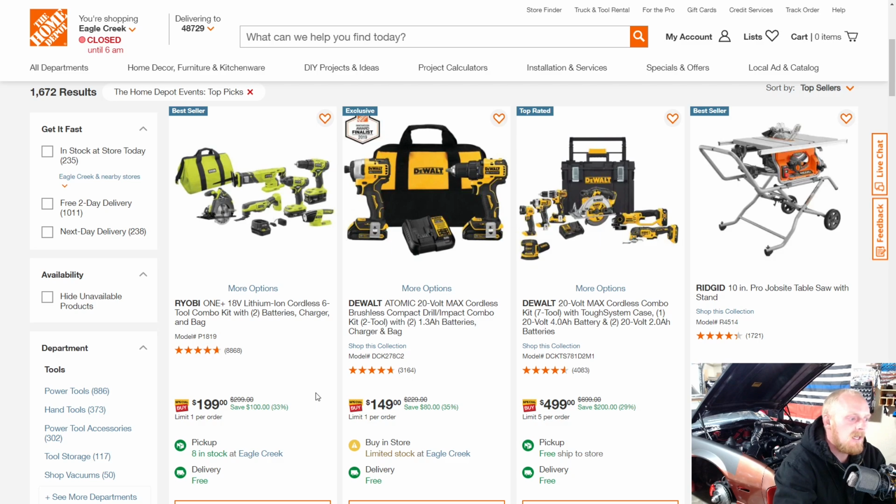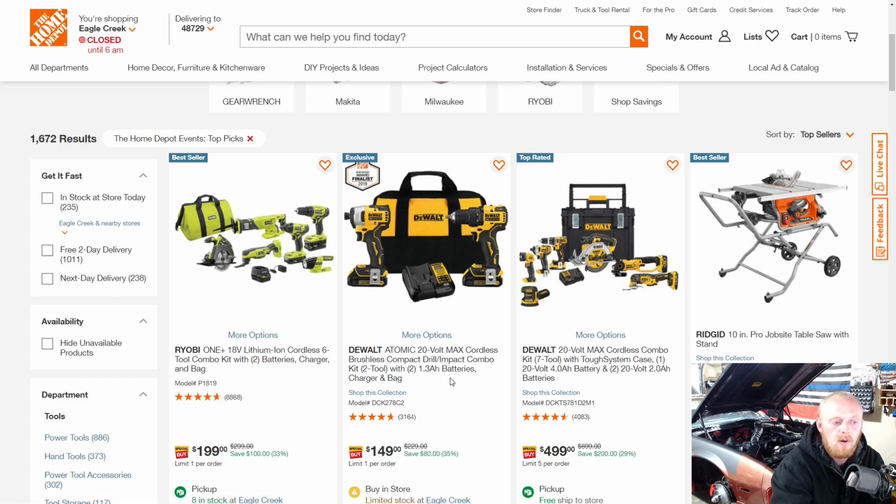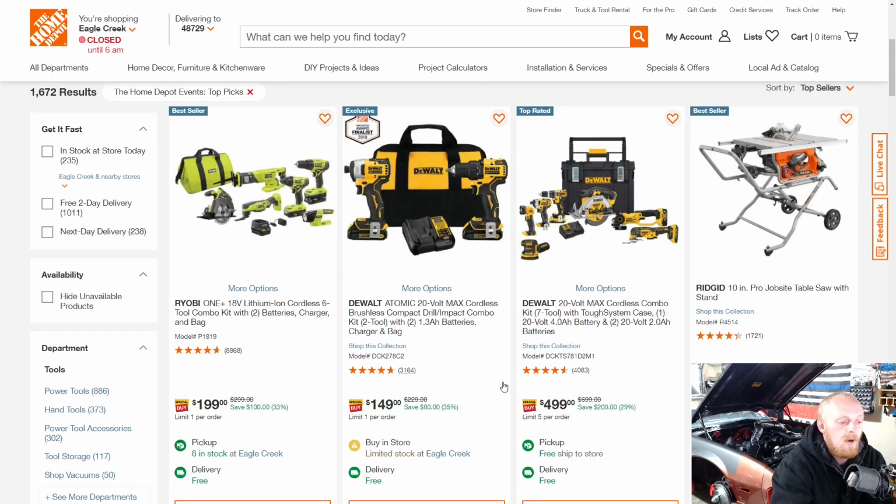Here you got some Ryobi 18-volt tools. Good little variety pack. I personally have not used Ryobi tools. This one is on sale from $300 to $200. Then a Dewalt Atomic 20-volt set. It's going to include 2 tools, 2 batteries, a charger, and a bag. It is going to be the smaller amp hour batteries, here it says 1.3 amp hour batteries, for $150, down from $230.